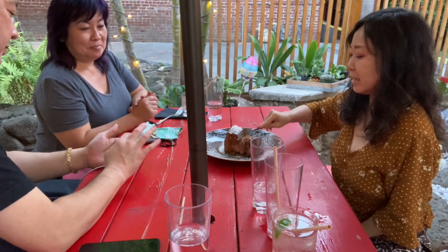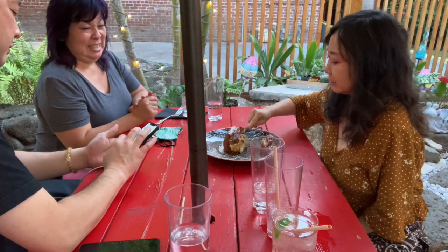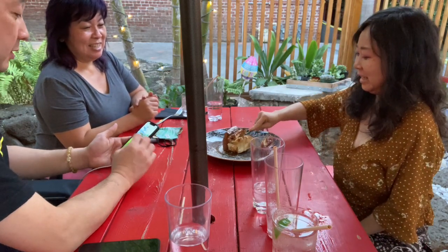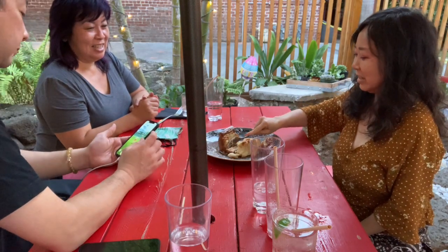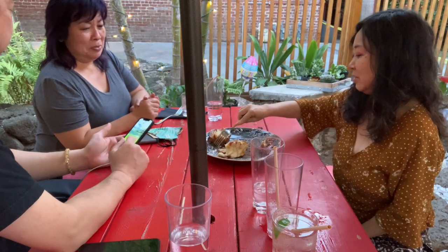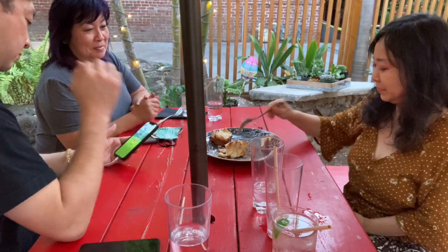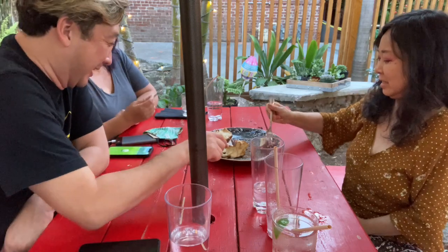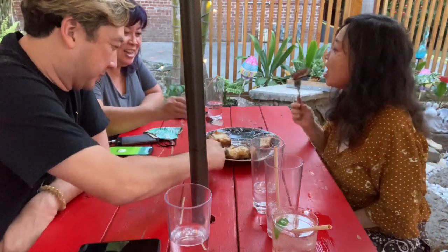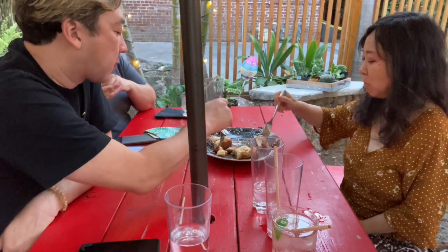We are sharing this, and it divides easily into 3 parts. Easily, like a piece of bread pudding. There we go. So there's a bread pudding, and the churros is just on top. Hence, churros bread pudding. And it's all in this cinnamon crisp.